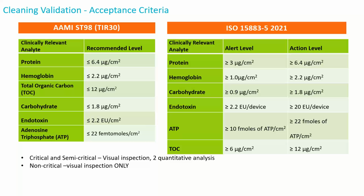So the next thing we'll talk about is the addition of 2 analytes to the list of appropriate analytes for cleaning validation testing. So this first table we have is the table from ST98 with the list of the different analytes that can be used to assess a cleaning validation and their acceptance criteria. Now the 2 analytes that were added are total organic carbon and ATP.